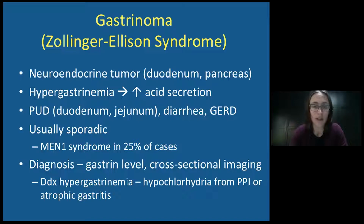This is a neuroendocrine tumor that tends to occur in the duodenum or the pancreas. It results in hypergastrinemia, which causes increased acid secretion. Patients often have peptic ulcer disease, which tends to occur in the duodenum or the jejunum more than the stomach. They also often have diarrhea and gastroesophageal reflux disease. This is usually sporadic, but MEN1 syndrome occurs in 25% of cases, so this should be considered.